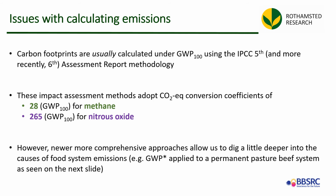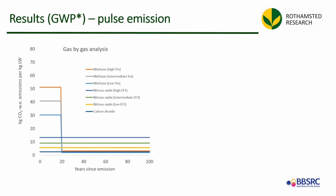And in the next slide, I'm going to show how one of these approaches, notably GWP star, can affect our interpretation of a carbon footprint applied to a permanent pasture beef system on the North Wyke Farm Platform in southwest England. By using GWP star in addition to GWP 100, we can explore the impacts of individual gases over time. We can see from the graph on the left that methane has a relatively high impact over the first 20 years, at which point it breaks down into carbon dioxide and water vapor, and the global warming impact becomes lower from year 20 to year 100. However, the long-lived cumulative gases, nitrous oxide and carbon dioxide, maintain the cumulative effect from year 0 to 100.